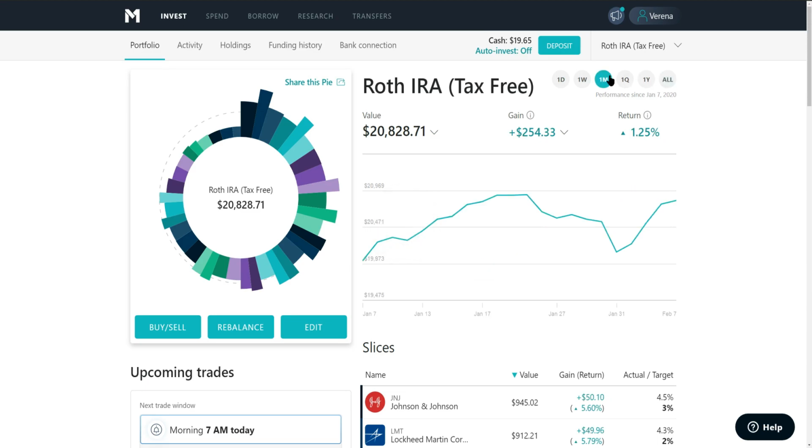If we look at the 1 month performance right now, including this dip here. So we ended here, right here in the dip. We were down to almost $20,000. We went from a high of $20,908 all the way down to $20,127. That's almost an $800 dip.